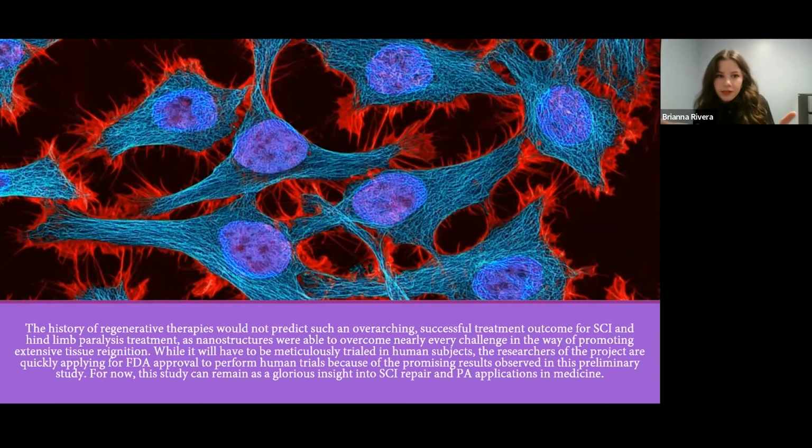The research team is currently at the moment trying to apply for FDA human trials to begin. It is going to have to be really meticulously studied. It's probably going to be a little while until we hear anything about this actually giving us a favorable result in humans. But I'm going to keep watching out for it.